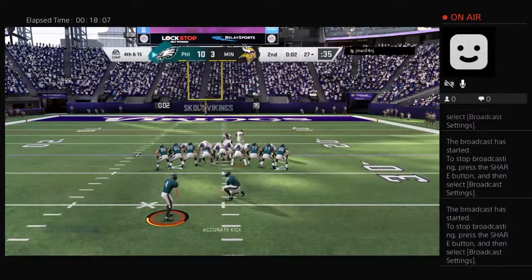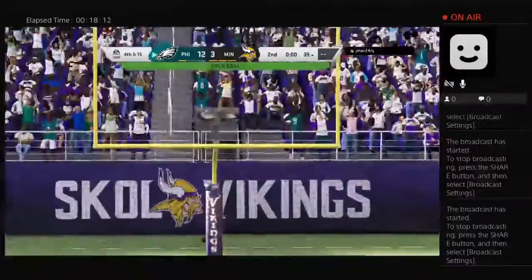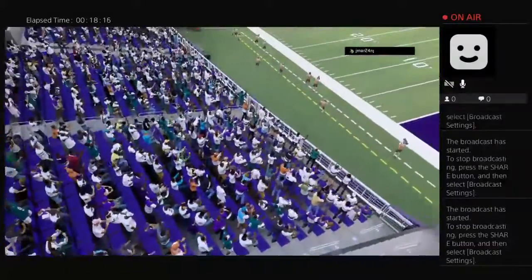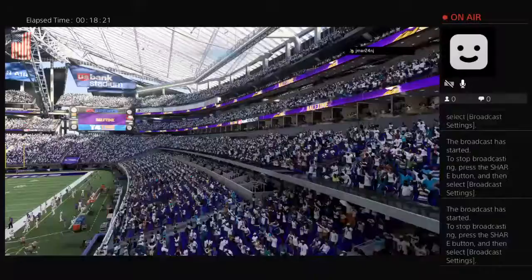He hit his first one, this from 44 yards out now. The kick by Elliott is good. And that will do it for this first half. That's it for the first half. 2 more quarters to go. We'll have plenty more to see after the break.